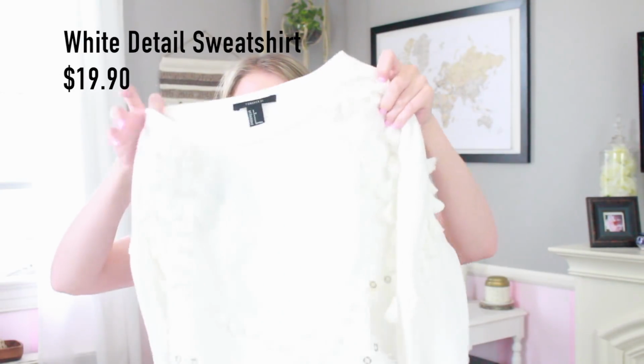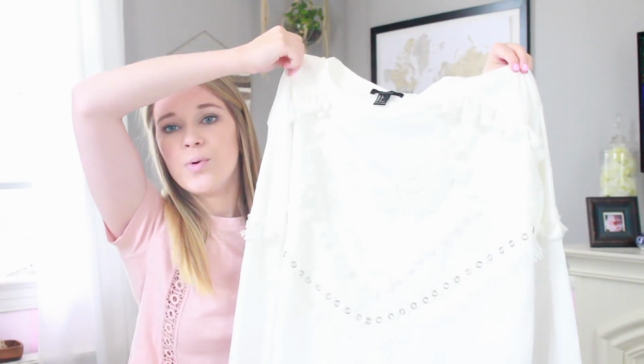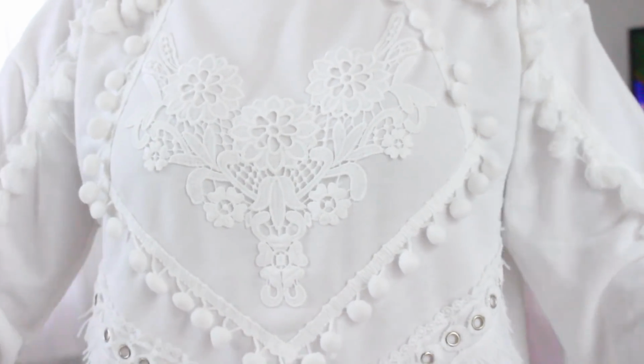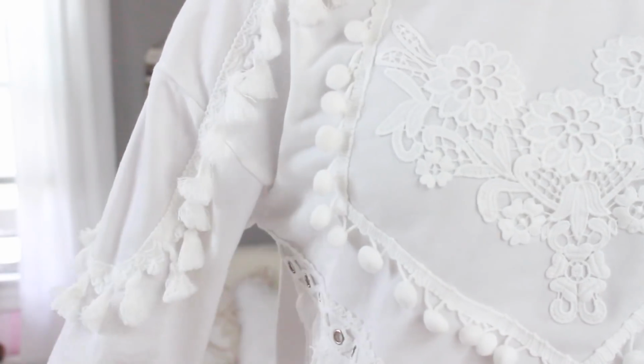And then I got this, which I'm not positive if I'm keeping or not, so let me know. But it was $19.90, and it's kind of like this white sweatshirt, and I thought that it was super cute and different and not just a sweatshirt, you know. It has a bunch of different patterns and embroidering and some really unique designs on it.